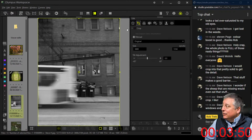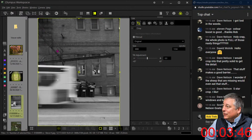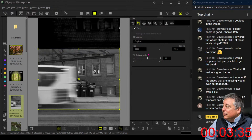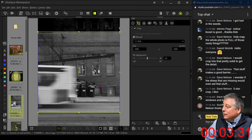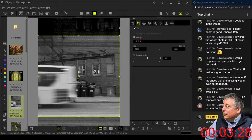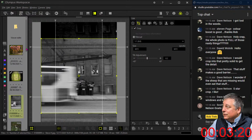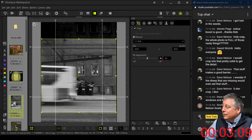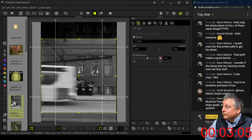Yeah, I think right in here. I don't need everything up here. I don't know if this adds any elements to it. What if we go this way? Let's make it a square. And then maybe a slight tilt. Oof, going totally the wrong way. Right there. Okay, close enough.